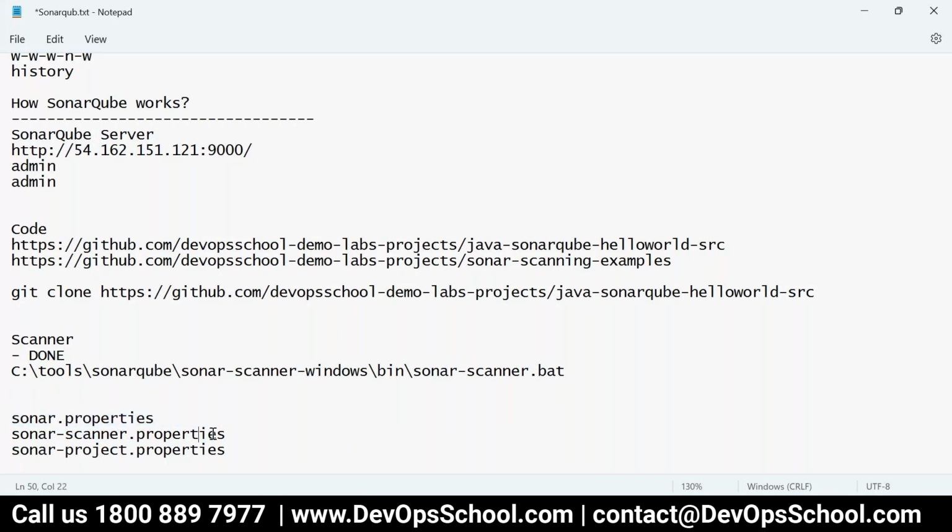So this is the property file for the server, which I showed you. This is the configuration file for the scanner, and this is for your project, the code which you have. So in this project, this property file needs to be there. I'm doing it manually, so it needs to be there. But if you do it through Maven or Gradle or Jenkins, this property file will be generated dynamically. You don't have to create it manually; only in the manual way you have to create it.